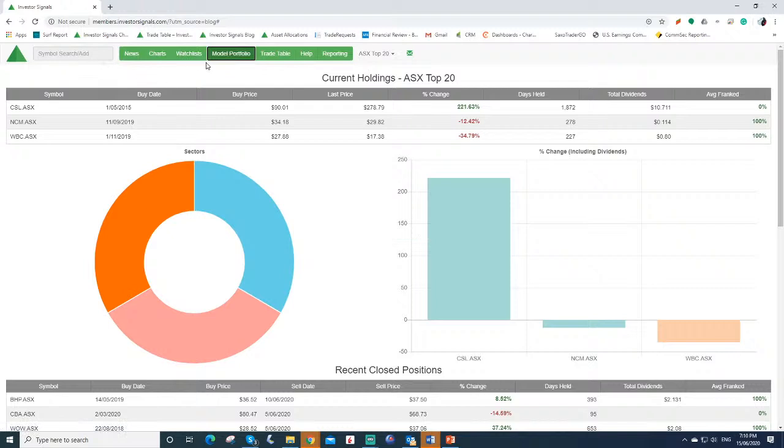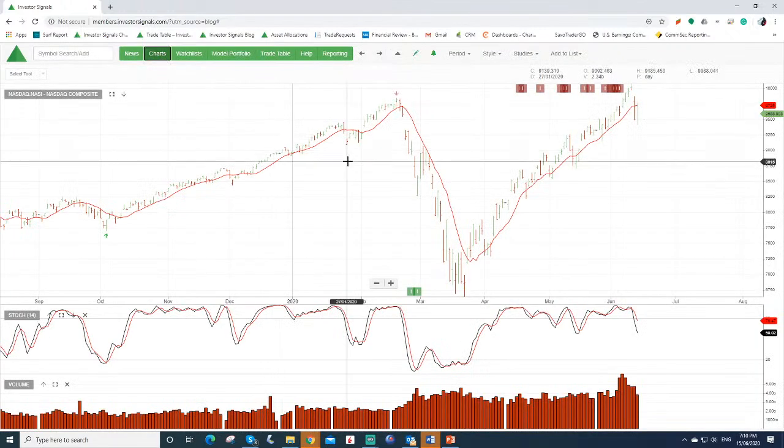So if you have access to the subscription, come in, have a look at the model portfolios to receive a notice as to when a stock's added or removed from the model. Just make sure that envelope's green rather than grey, and you'll get an email reminder, and that applies for all the models there. So back to the Nasdaq.